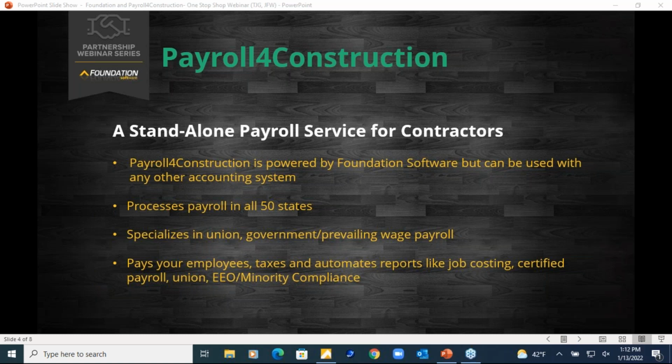What we really specialize in here, especially at Payroll for Construction, is the very messy payrolls: union, government, prevailing wage, where guys' and gals' rates are changing. There are fringe benefits that need to calculate differently. Some are taxable versus non-taxable. Some calculate based on hours worked versus hours paid. So those types of things, on top of paying the employees and taxes, really make payroll a very time-consuming job when it comes to the construction industry.